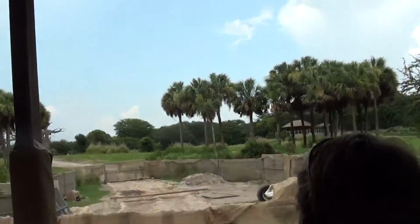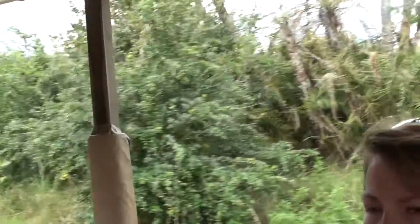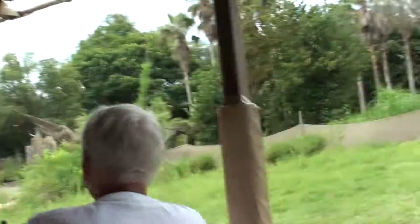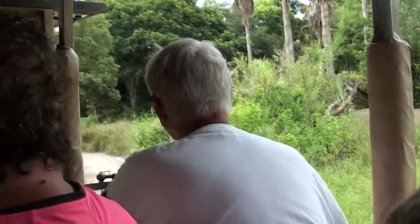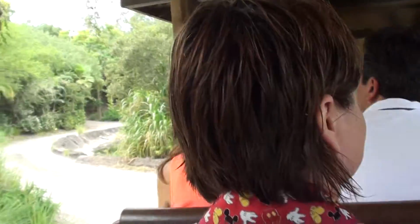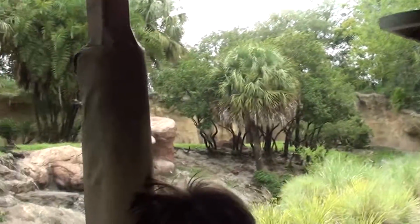Alright, well, as we continue on here, we're going to be coming up to Monkey Point in just a little bit. Now, Monkey Point is usually home to some mandrills, which are the most colorful monkeys and probably some of the most hideous ones with their big shiny legs. Now here on the left-hand side, this is Monkey Point. Let's see if we see any mandrills here today.